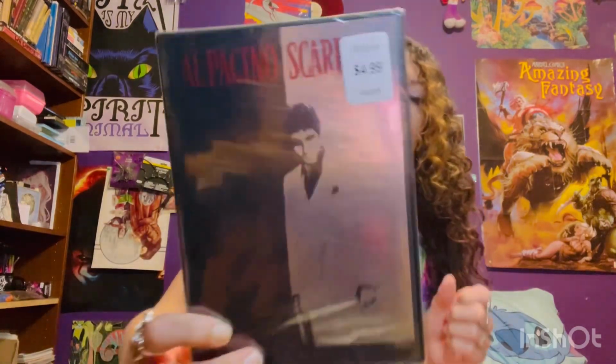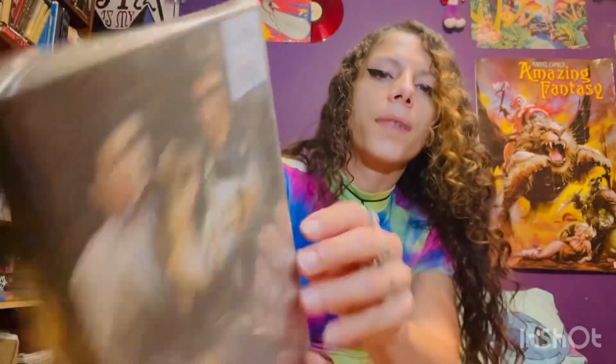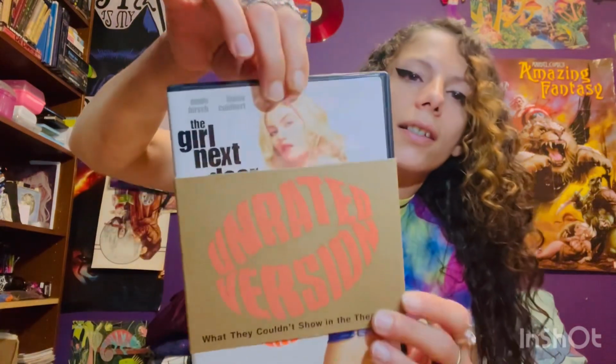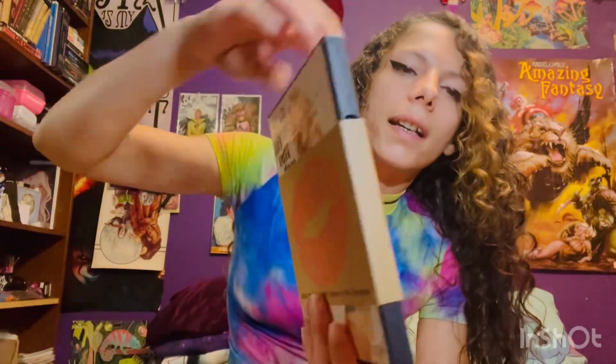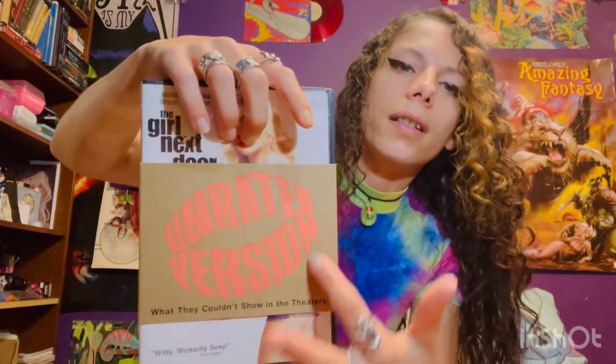And I got another Scarface foil sealed, so that was pretty cool just to add to the collection. Another one to add to the collection because of its gimmick cover. I got The Girl Next Door. It's just a teen comedy. If you haven't watched it, just go and watch it. It's also got the kiss as the words outlined, so that was pretty cool.